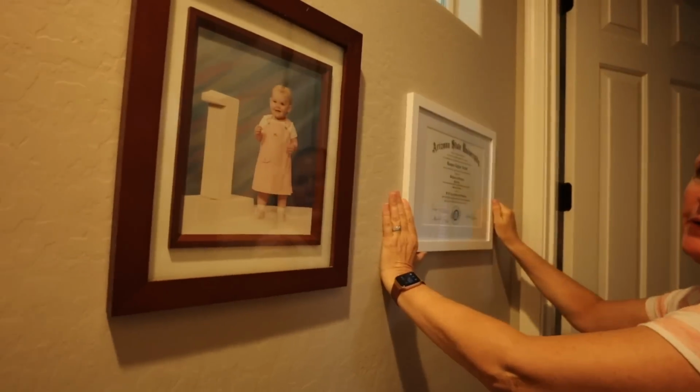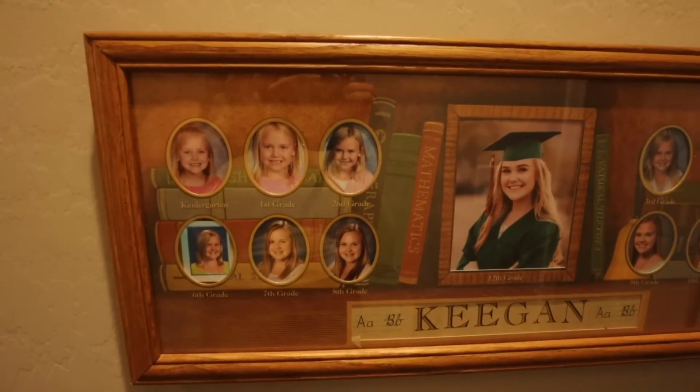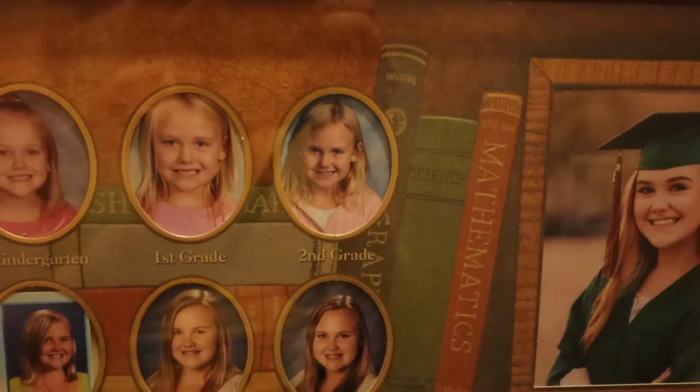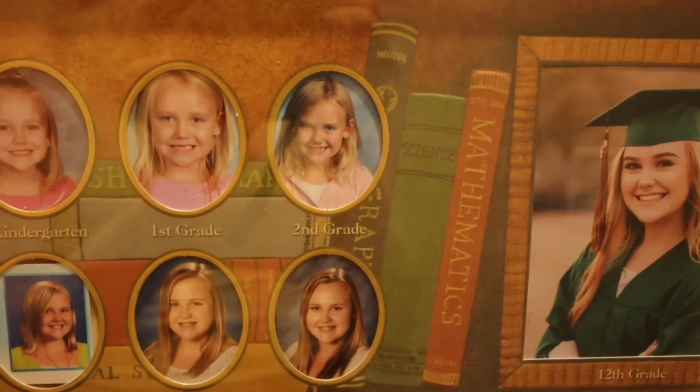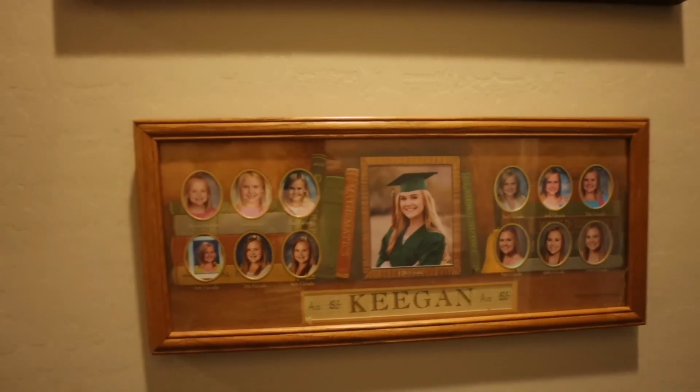I don't know, it doesn't really fit. That was me when I was one. Perfect. My kindergarten photo. Show them the second grade one where you pulled your hair out and got in trouble. This one right here. That teacher wanted to know if you needed to be on medication. That was really rude of her. She just passed away. Oh my gosh. I feel bad saying that now.